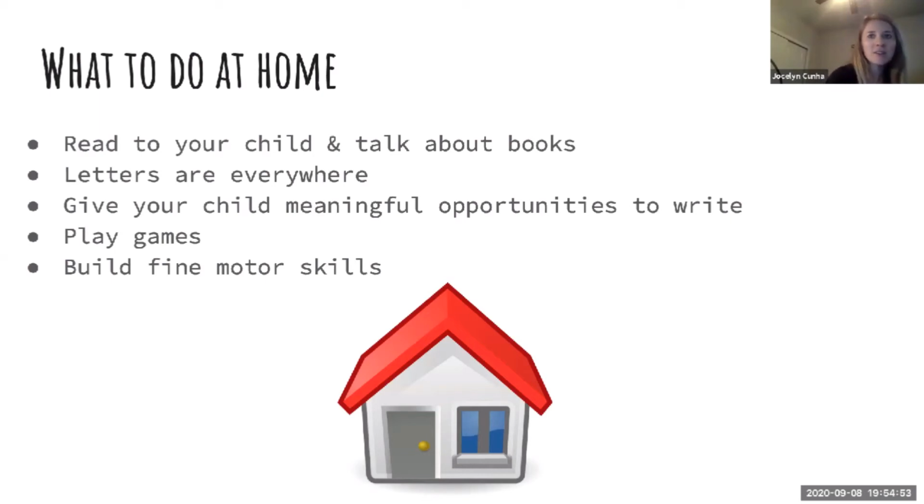It doesn't have to take a long time, but little bits here and there give your child lots of good exposure to these skills. And lastly, we want to just give them opportunities to build fine motor skills, which they love to do because a lot of that is through play, which is what kids do best. They can do puzzles, they can build with Legos, they can use Play-Doh, cutting with scissors, stringing beads onto a necklace. Those are all great ways that they have to use the fine muscles in their hands and build strength. So those are things that you can do at home to help your child be ready for reading and writing. And I'm sure you're doing lots of those already naturally.